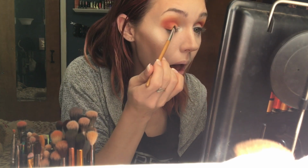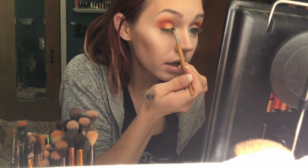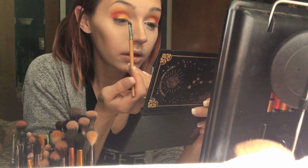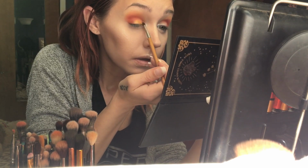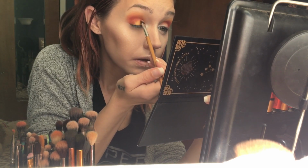I didn't wet my brush. I was going to, but I decided not to, and it definitely did not need it. So just taking it, kind of blending it into the highlight a little bit, and not going over the red, because I definitely wanted the red to pop on my eyelid as well.